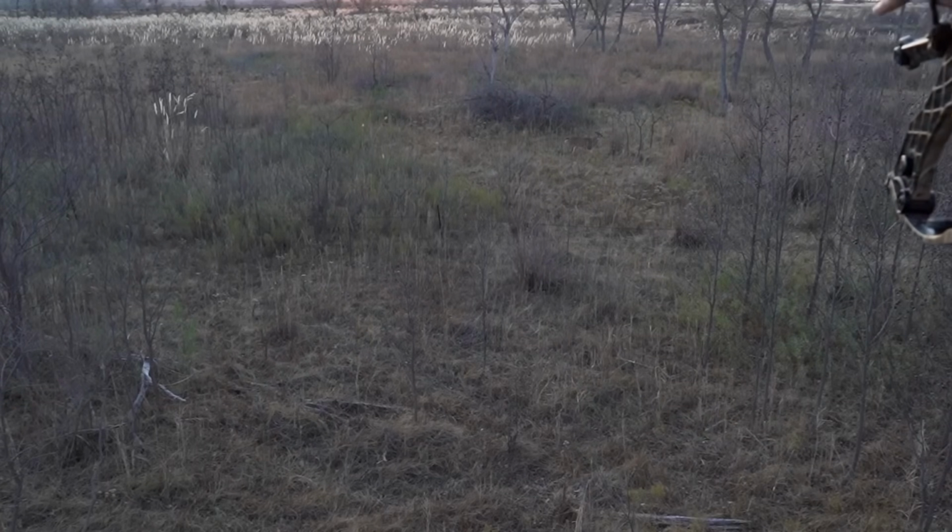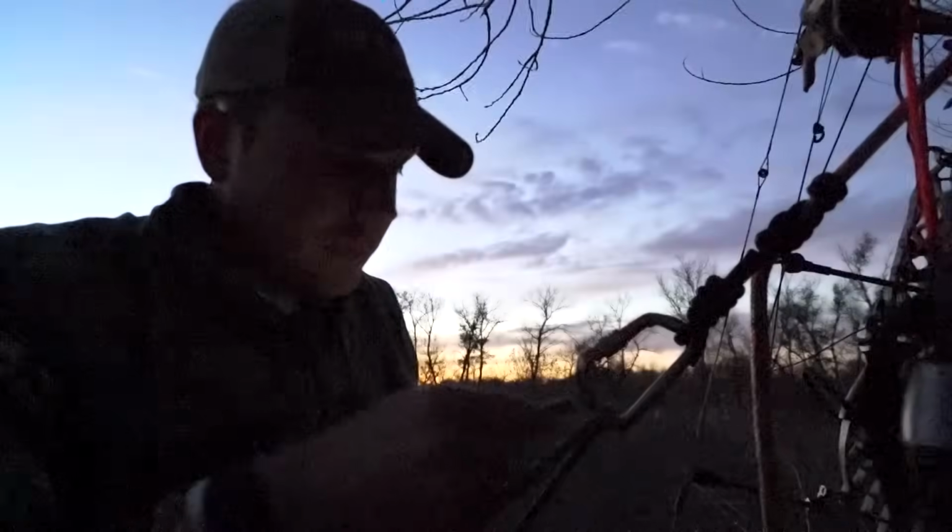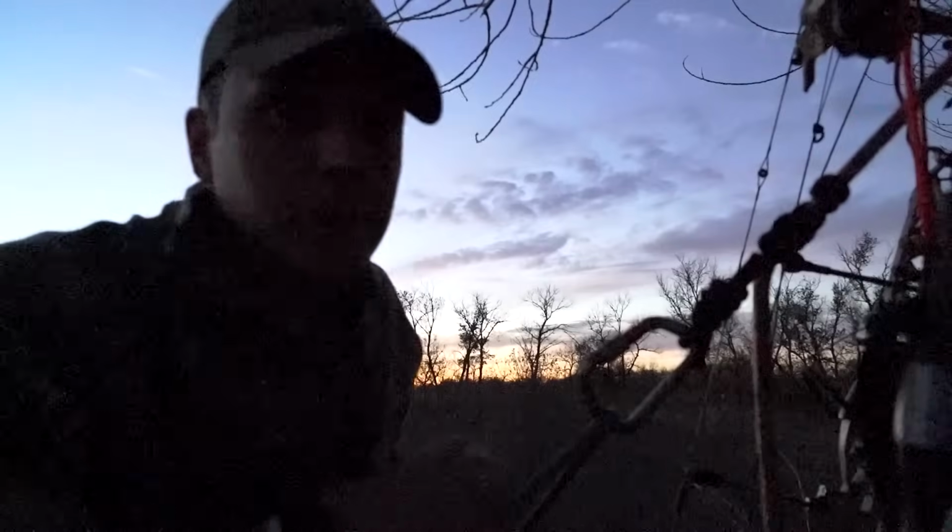I'm talking, it's crunch time, you know. It's 1 minute until shooting light's over right now. I didn't know if he was going to make it for shooting light, and it started getting dark. My rangefinder was struggling. I was having to range pieces of white wood, just dead limbs down here that I could see through my rangefinder because I couldn't tell anything else. And I was going, well, if that's 12, then that's 24. And then he starts working his way out, and he was at 30 is what I guessed him at.